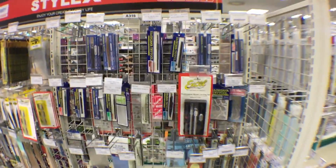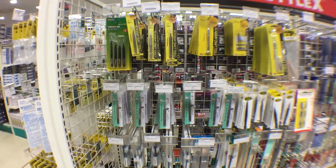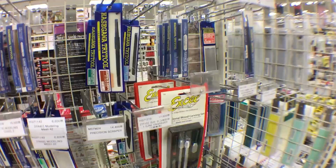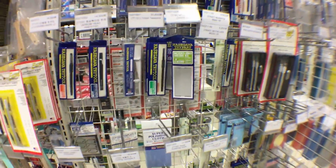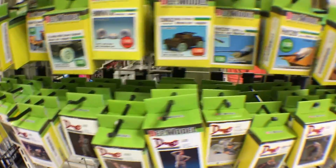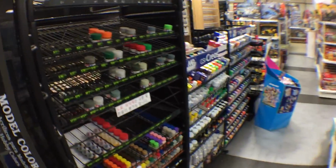So yeah, if you ever head down there, this is a pretty good place to start, I would say, as far as tools go. You've got just about everything that you could possibly need as far as tools go. Hasegawa, and I'll just let the video do the talking. Scale people and stuff. A lot of 1/35 scale stuff.